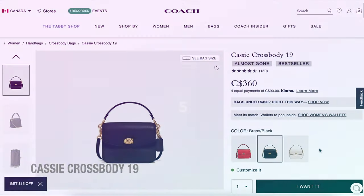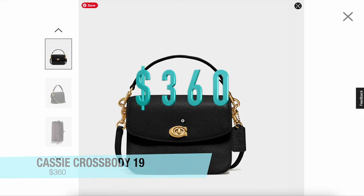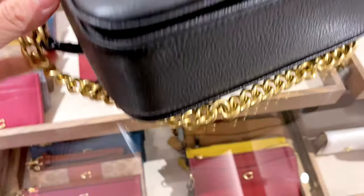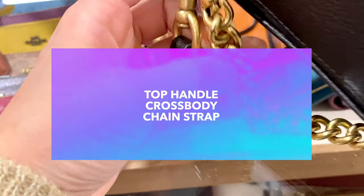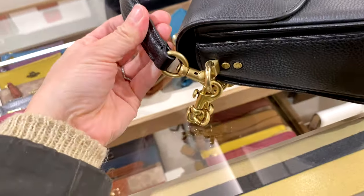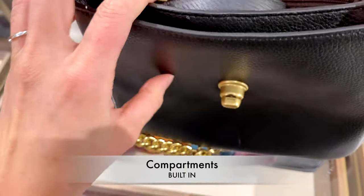Number 5, of course, is the Cassie Crossbody 19. It's priced at $360. I think the Coach Cassie is such a classic. It's been around for a bit and I can see why it continues to be in the Coach lineup. It comes with 3 detachable straps, one as a top handle and also you can use it as a crossbody. It has a slip pocket, very convenient, on the back. You see on the inside there is a little bit of compartmentation for organization.